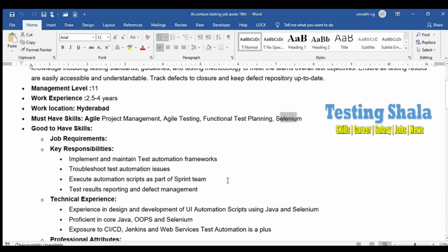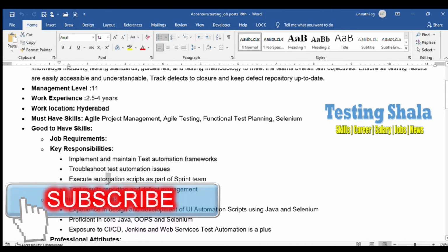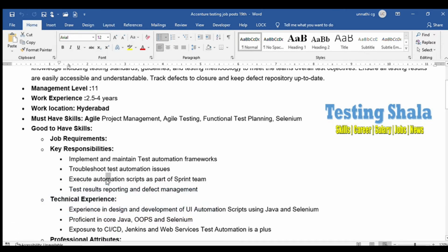And your key responsibility would be you will be required to maintain and implement the test automation framework, and you should be able to troubleshoot any issues in automation scripts, and you should be able to execute your scripts on sprint basis, and also after that you should be able to publish the test results and defect management as well.